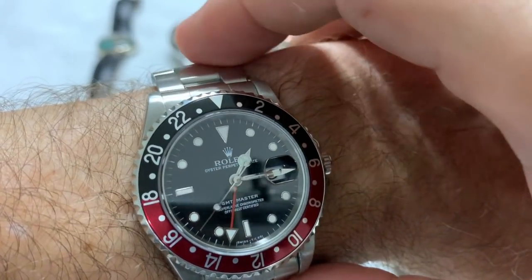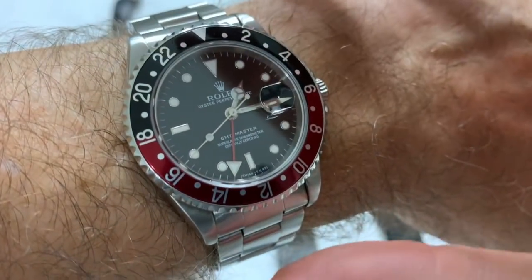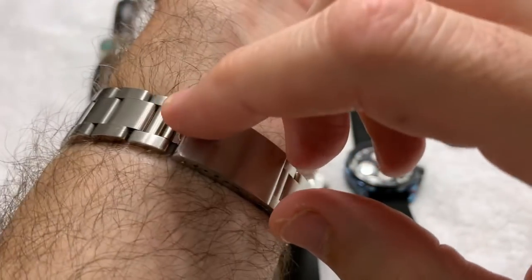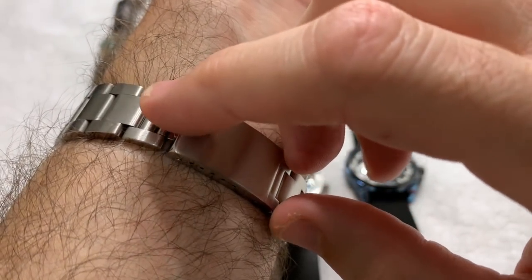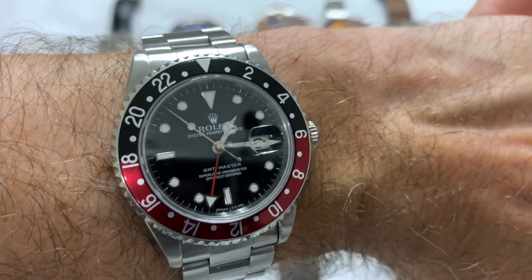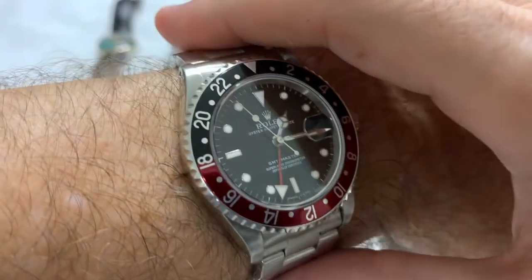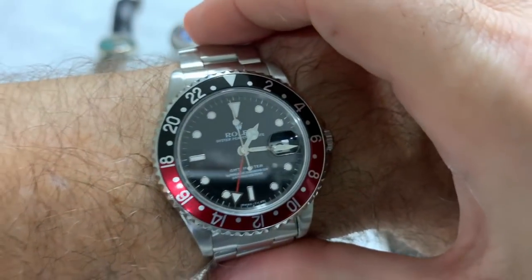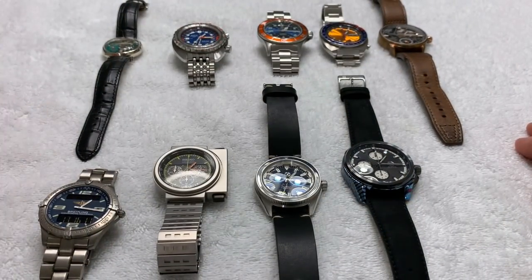And I don't see any watch that I will ever acquire replacing it. I don't care if I end up with a Patek. I don't care if I end up with an AP. I don't care if I end up with a Ulysses Nardin. I don't care if I end up with a Rolex Daytona. This will be my favorite because it was my father's. And that's it. That's my top 10.